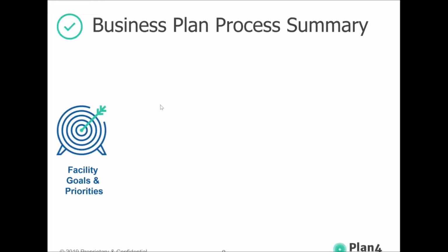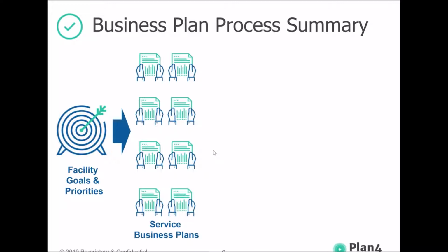Okay, so what I'd like to do here is give you guys really the highest level view of how business planning works. And again, the foundation for business planning should be the facility's priorities, right? Of course, they're also being influenced by broader organizational priorities, but that is the foundation from which business planning proceeds. Okay. From there, we have this bottom-up type of input. There's a very strong bottom-up component to business planning. And so every service in the medical center puts together a comprehensive business plan for the coming year. Of course, as we move forward, I'm going to talk about the details of what goes into those.